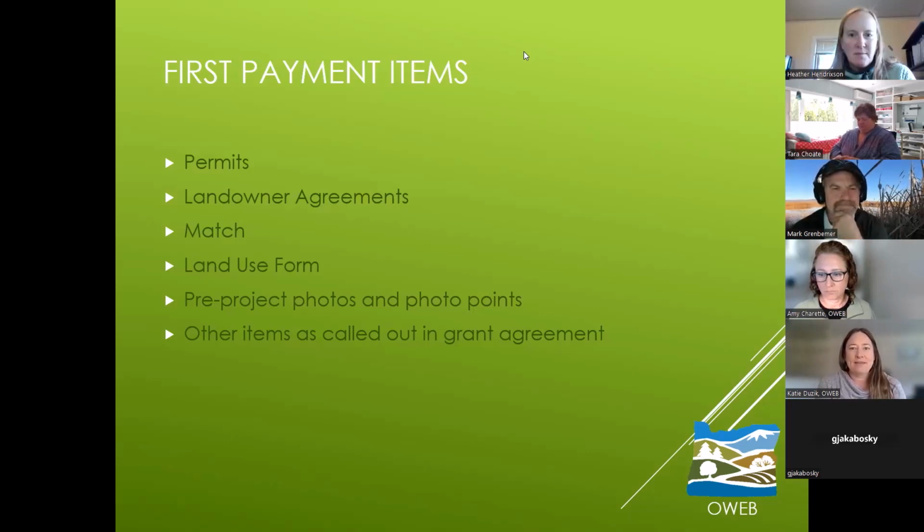Lots of times that match proof can be found within the application. So you might want to go back and refresh your memory by opening up the original application to see if you provided the match at that time as secured. If you did, you have nothing more to do there. You can just go on and submit your request knowing the match is in the application.